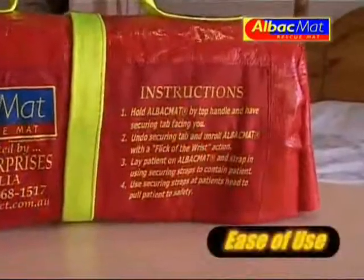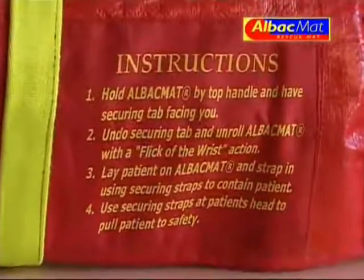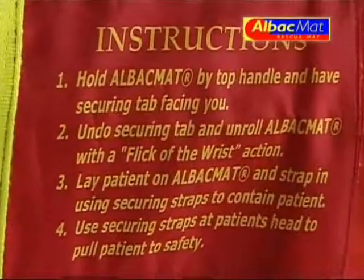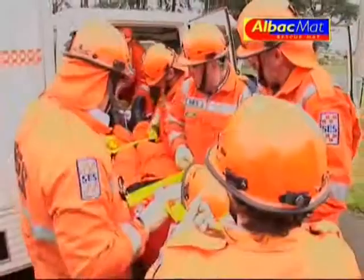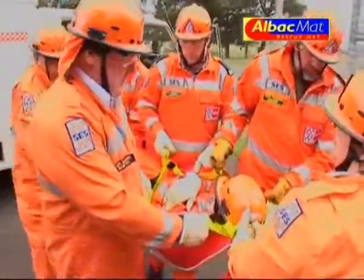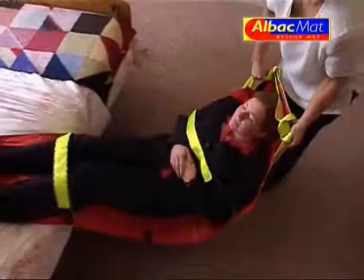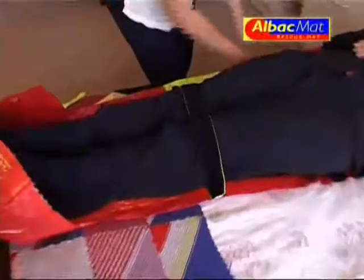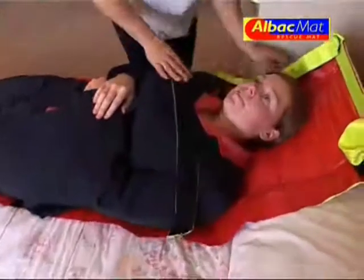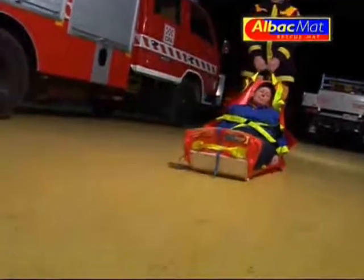4. Ease of use. Clear instructions are visible to all users, and the LBAC mat is simple to use, allowing untrained personnel to perform evacuations safely. 5. Life-saving. Simple and safe evacuations enable rescuers to move patients more quickly in situations where time is critical. If the LBAC mat is required, evacuations can be performed with a minimal amount of stress to both the patient and the rescuer because of its simple and effective structure. When used correctly, it places no physical pressure on the rescuer, enabling one person to perform multiple evacuations if required.